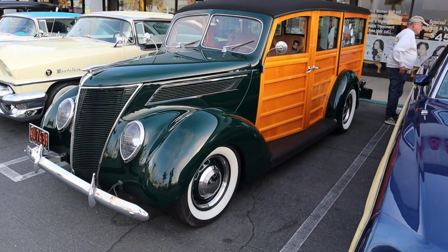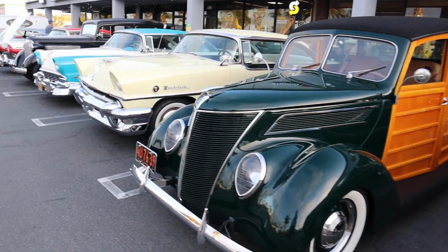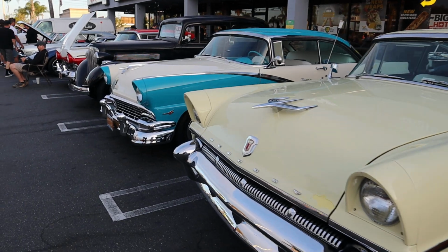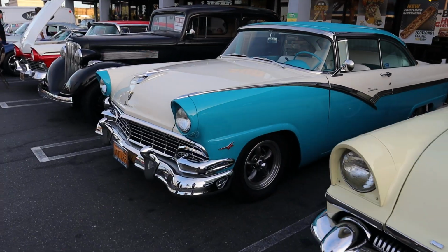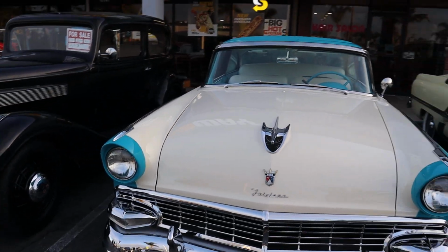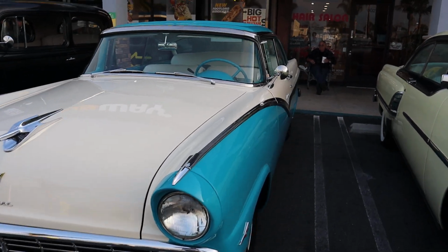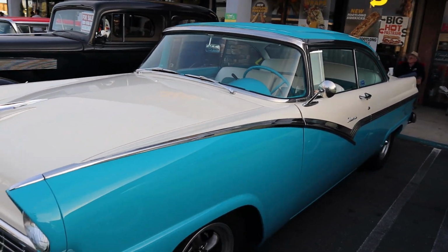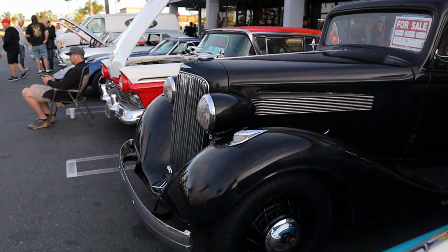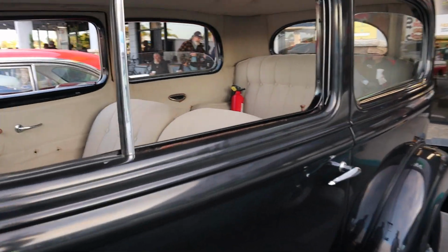Super nice Woody right here. One of my favorite cars here, the Fairlane, 56, if I'm not mistaken. It's kind of cool, a 34 Pontiac, something really different. You don't see very often.